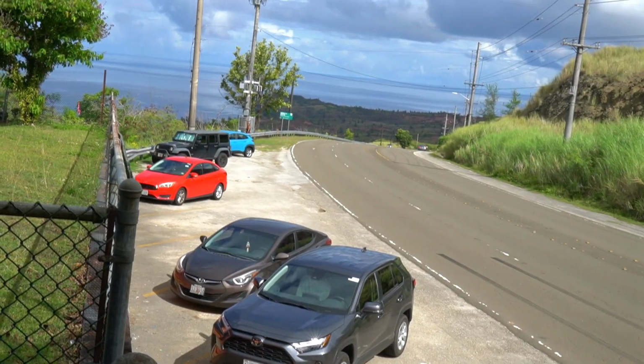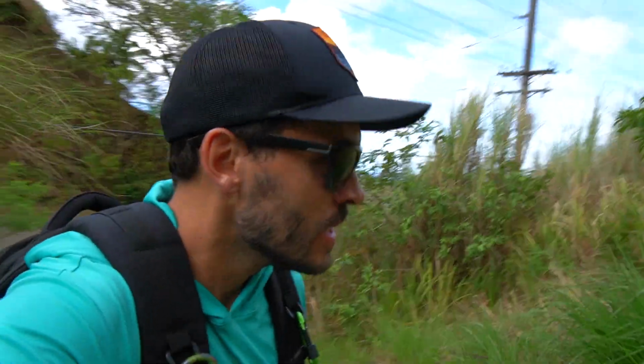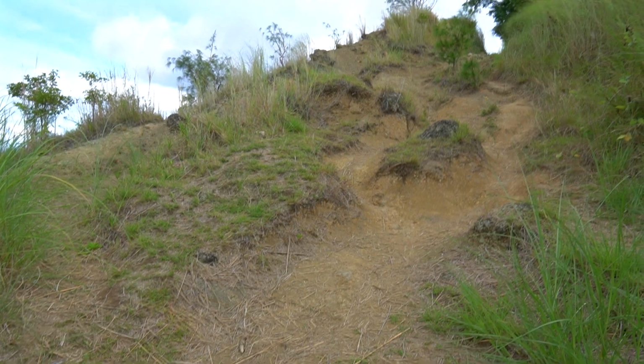I'm using the AllTrails app, if you've ever heard of it, to track my hike. I'm going to start it now. It says it's about an hour and 45 minutes round trip, depending on rest and things like that. It could take a while. Last time I came here to try to do Mount Lam Lam Trail, I went the wrong way, went to Mount Jumullong, so I didn't go all the way. My goal is to do the whole thing in under 2 hours, like it says, unless I take breaks for taking videos and stuff. All right, look at this terrain already.